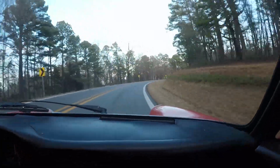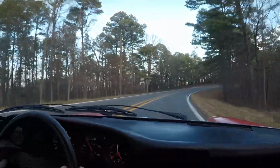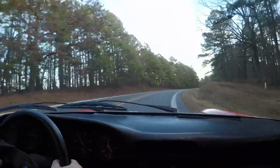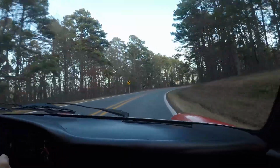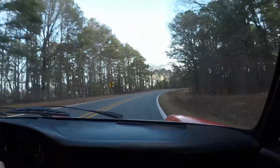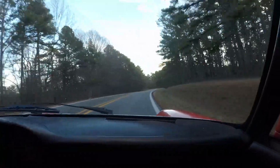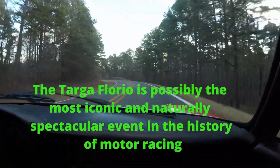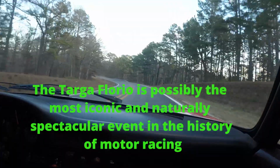Show me a better sounding engine than a horizontally opposed flat 6 air-cooled 911 engine with 6 carburetors. I'll wait. I'll just leave these air filters off all the time. It does sound good, doesn't it? Listen to this. Huh? It sounds growlier. I feel like we're in the Targa Florio.